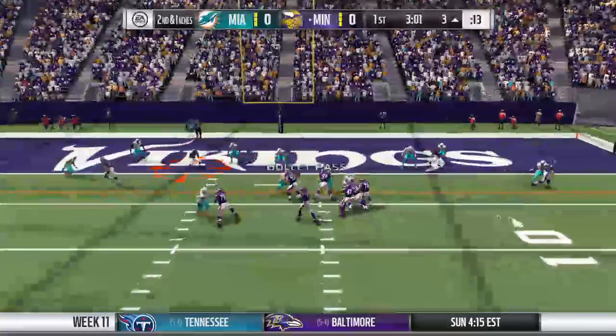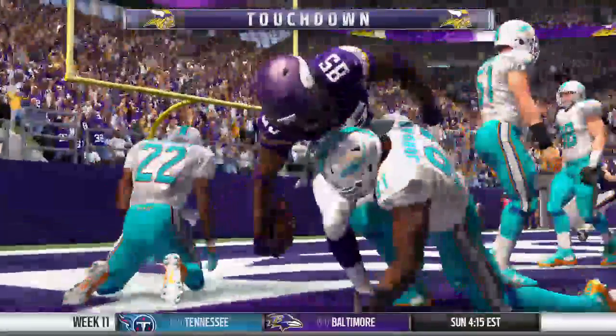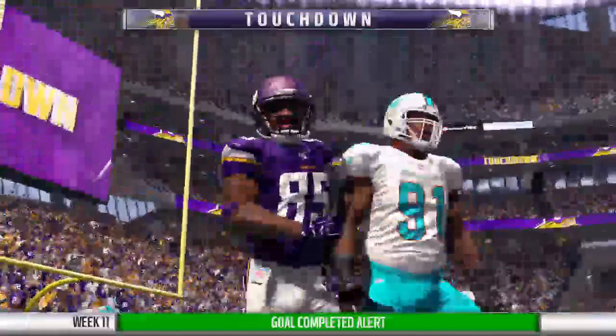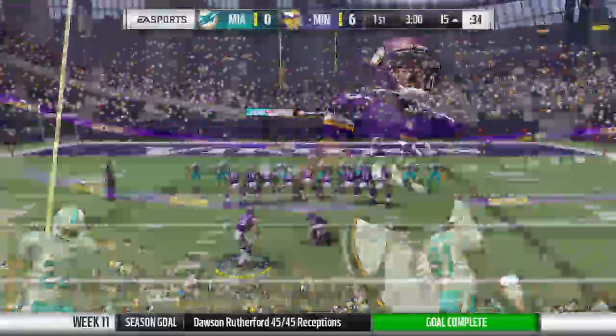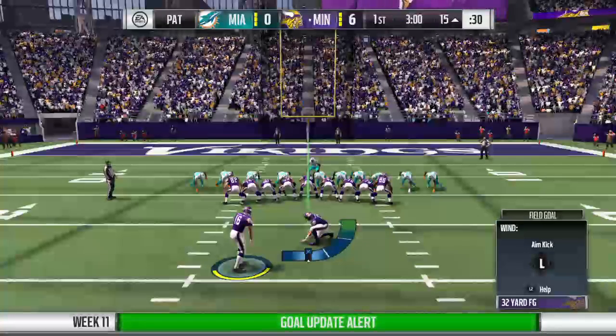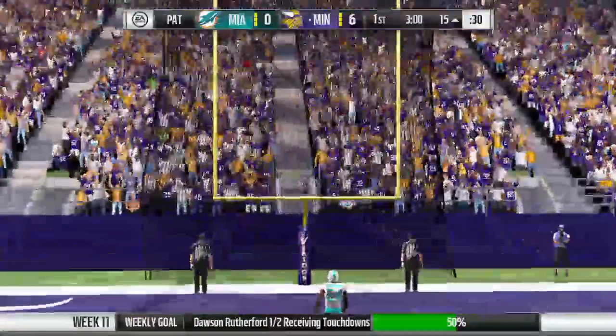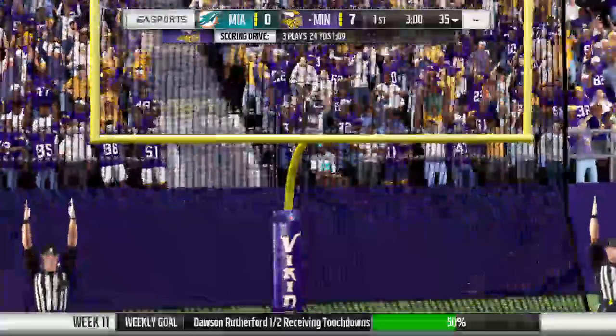The second down throw for Bridgewater. And he will score. Touchdown, Vikings. Their dangerous wide receiver. His 3rd touchdown now on the year. And the Vikings have taken a first-quarter lead. He's got it, and the Vikings take a 7-0 lead.